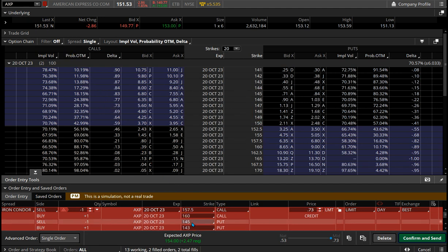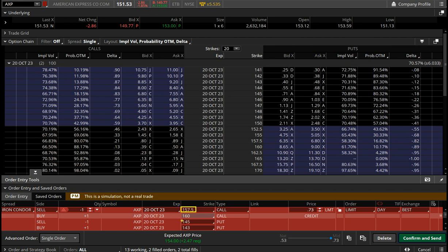So what we're going to do is go 550 away on each side. Tomorrow afternoon, if the stock stays right here, we're going to go 550 up, 550 down, and then we're going to buy the call and put as close to $2 away as we can. On the put side, we can do it. On the call side, it's obviously $2.50.